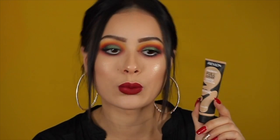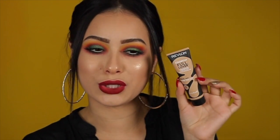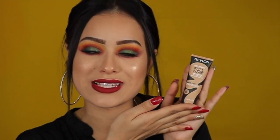Today's video is on the new Revlon Full Cover ColorStay Matte Foundation. This is a new foundation that just released to the market. You can only find it at some CVS and some Walgreens, I believe. I found mine at CVS and it was a mission to find it, so good luck with that. It's supposed to be a full cover, matte, 24-hour wear foundation, so I'm excited to share my thoughts on this baby right here. It's so cute, it's small and very delicate.